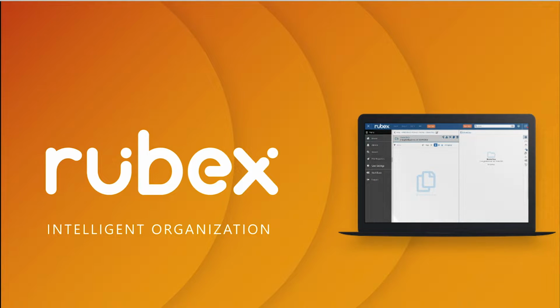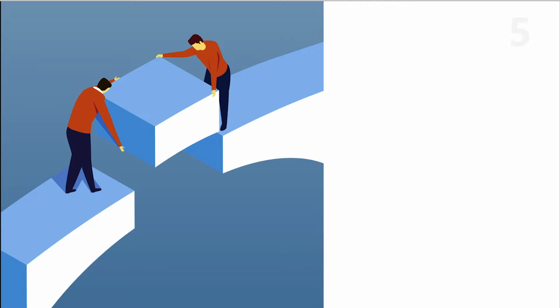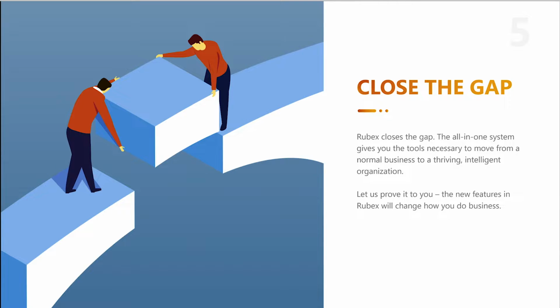Rubix also helps to close the gap between helping your business run efficiently and using all the necessary tools to run and operate your business. Rubix, for the first time, features all eFileCabinet's automation, sharing, and workflow technologies in the same system. Manage, share, and automate using one simple but powerful tool, eFileCabinet's Rubix.